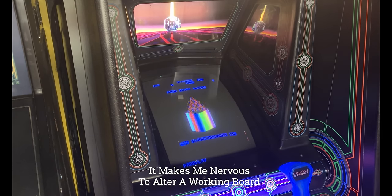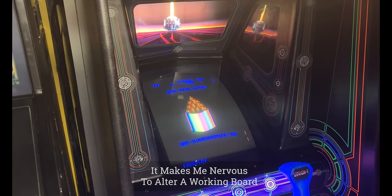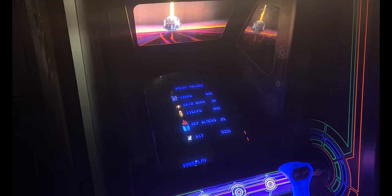So there it is, and we're at the default highscoresaves.com, and now it's on free play because of the kit. So let me kill the light back here. And it looks like the game is working fine.